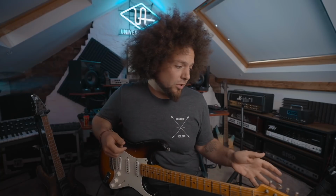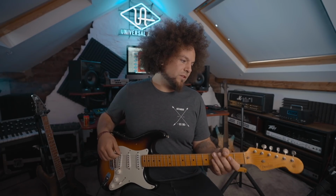Back to the pedal. At 12 o'clock, I'm really digging the way it sounds. Straight up low to mid gain, classic rock tone. Let's see what happens when we drive it a little bit.